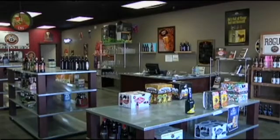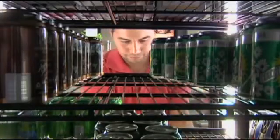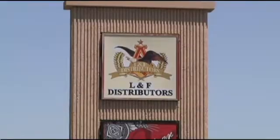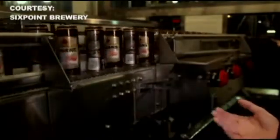That's the perception of many customers walking into Paul Fiero's craft beer store. Initially, they're a little hesitant, as most people associate craft beer with being only in bottles. But managers here at L&F Distributors in El Paso say the trend is taking off nicely. Craft beer in cans, how are sales going? Craft beer in cans are through the roof. It's the new want and need. Environmentally friendly, fresh, and just in demand.